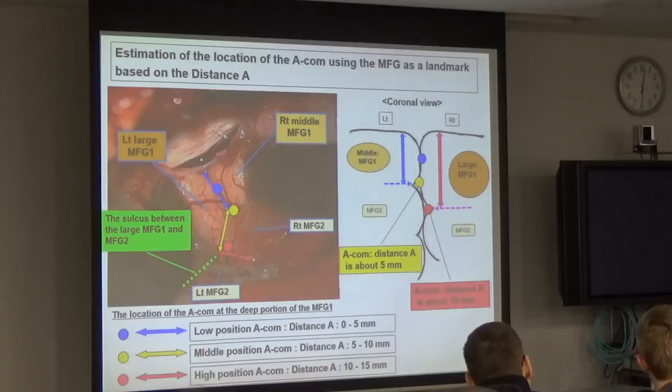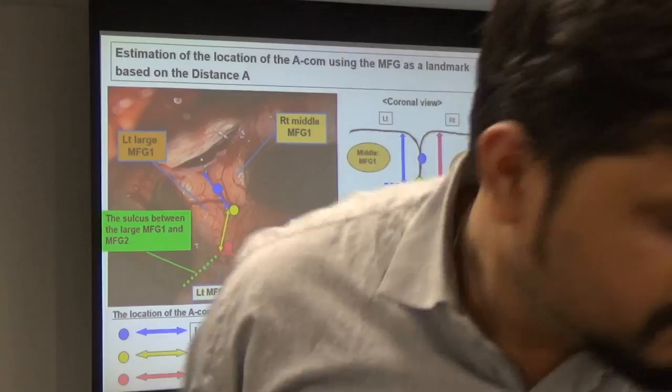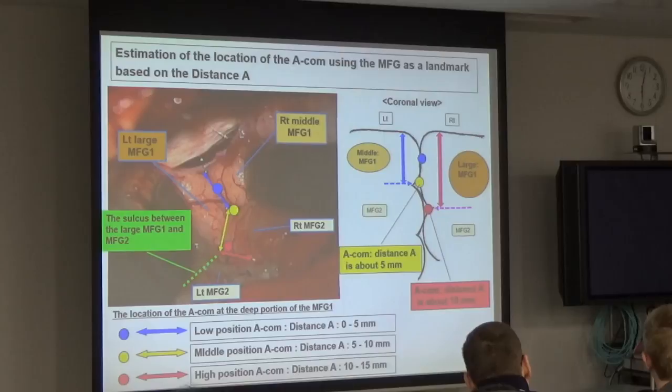The intrahemispheric approach is slightly difficult for dissection of the fissures compared to the transsylvian approach. But after dissection of the intrahemispheric fissure, we can see both A1, both A2, everything. So we can place clips in any direction much better. Okay, this is an advantage of this approach.